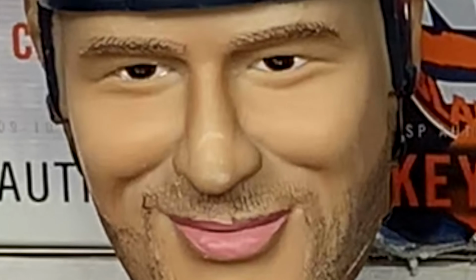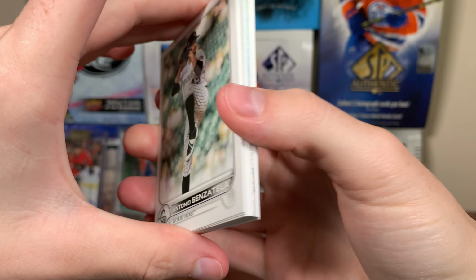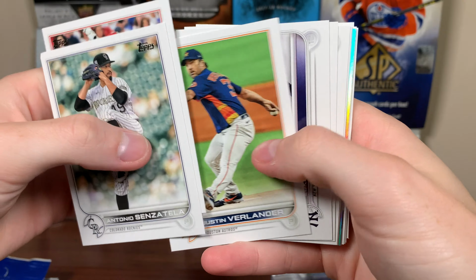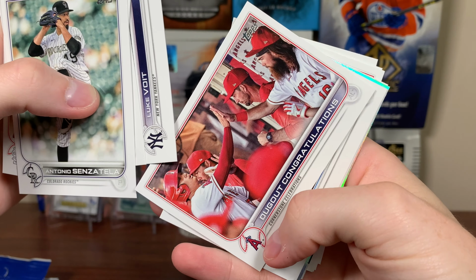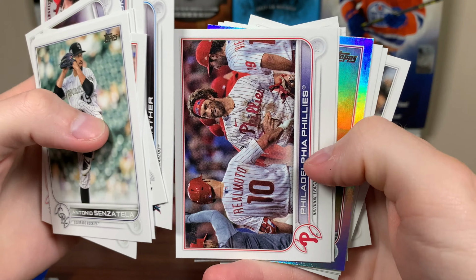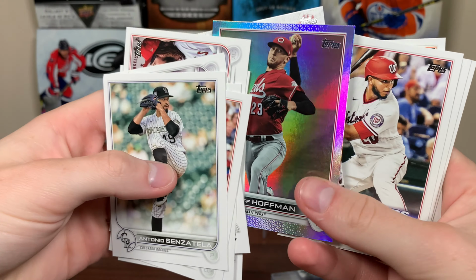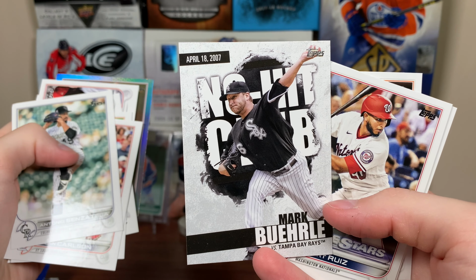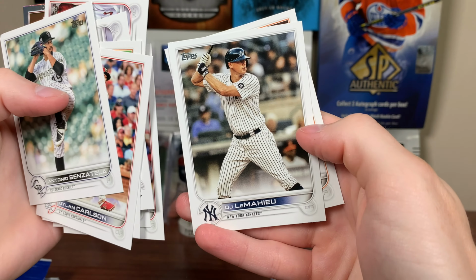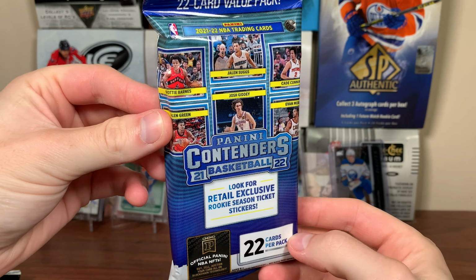And more base. Okay. Might as well open this other Topps Series 2 baseball while we're at it. Don't want to go through all my miscellaneous bonus content reserve, but some more baseball stuff here. Justin Verlander. Luke Voit. Dugout. Congratulations. Okay. Oh, we got a rookie card here. Sean Guenther, Philadelphia Phillies. There's Max. Oh, we got a shiny card. Jeff Hoffman. Another pitcher. Okay. Mark Buehrle, No Hit Club. That's kind of cool. April 18th, 2007, Mark Buehrle. Future Stars. Yep. Okay. Oh, rookie. Irvin Castro. Huh.